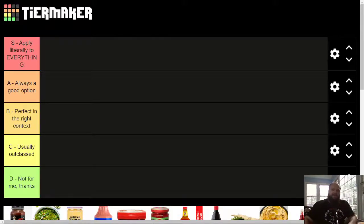Okay, so we've got our rankings where S tier is applied liberally to everything. A, always a good option. B, perfect in the right context. C, usually outclassed. And D, not for me, thanks. I don't know if any of these are going to go in the D tier, but there are definitely some things that will show up in other tier lists that I'll do.